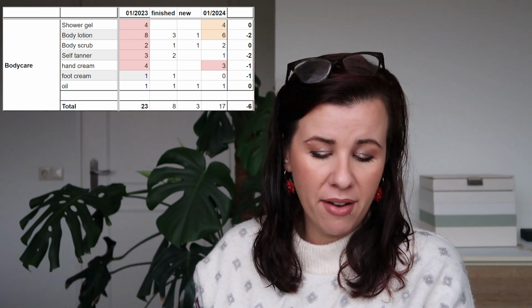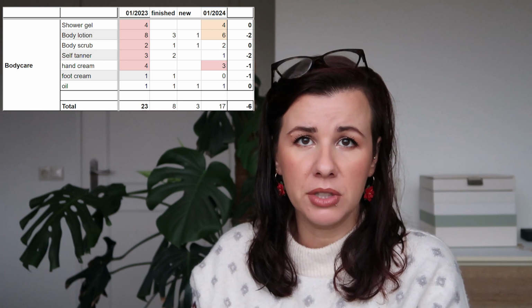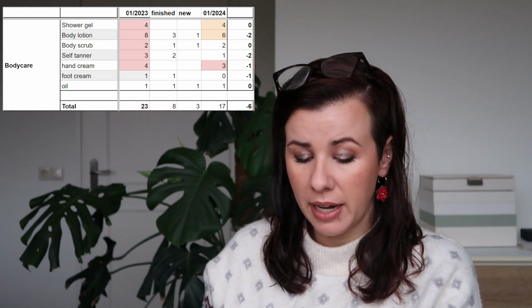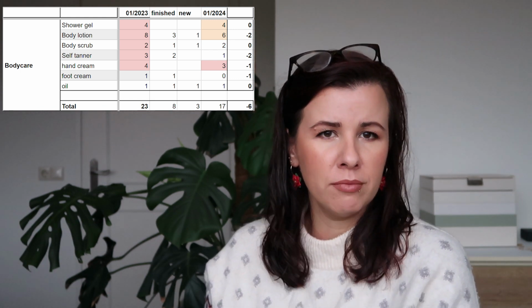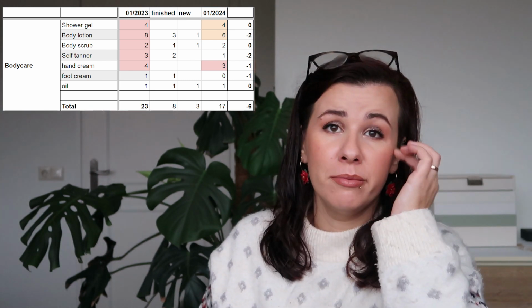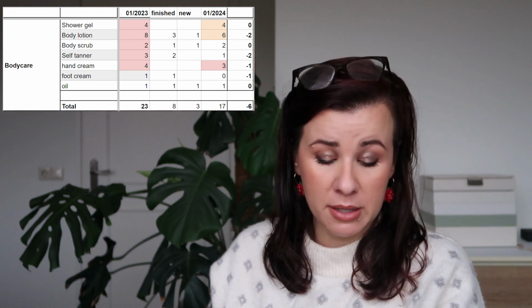Hand creams, I have three. One I decluttered actually because I didn't think I would be using it and it was new. And foot cream, I finished the one that I have, so I don't have any anymore. And I still have one body oil. I bought Bio-Oil after my pregnancy and I never really finished it. I should, but also there's body lotions to go through. So that is what it is.